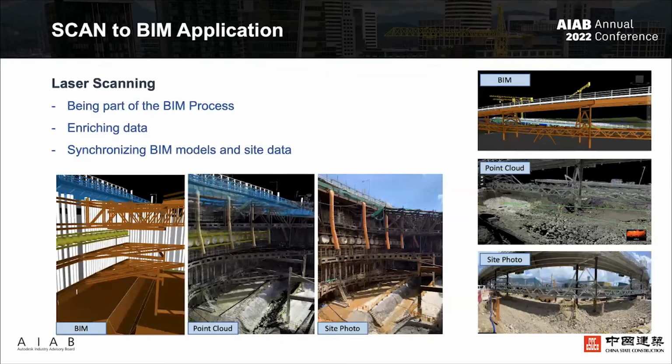Scan to BIM application is another method that we have applied in 3801 to accelerate data capturing time and also data completeness. We take laser scanning as a part of the BIM process to enrich data. Our aim is to synchronize site data and BIM models. This scan to BIM makes modeling, updating, and also verifying measurements effectively possible without having to leave the office, like bringing the existing condition onto our engineer's desktop to take accurate point-to-point measurement with our BIM model.